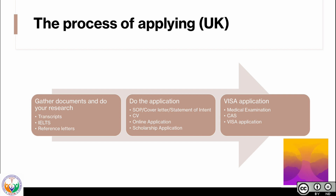Essentially what you will need is something called your statement of purpose, your SOP. You will also need your CV. You will need your transcripts for your earlier degrees that you have done. You'll need your IELTS scorecard. You will need your reference letters, 2 reference letters. Let me walk you through each one of them one by one.